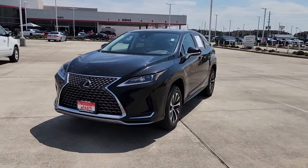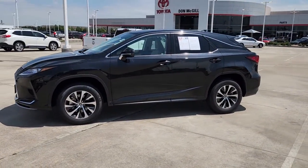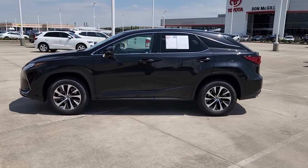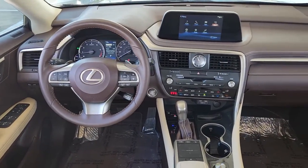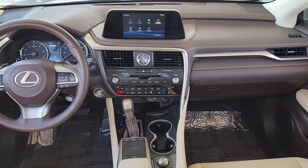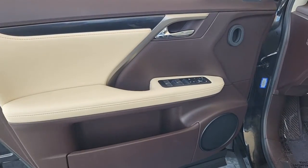These are just some of the great options this vehicle comes with: Apple CarPlay and or Android Auto, keyless entry, power passenger seat, satellite radio, heated mirrors, power liftgate, electronic stability control, dual zone AC, aluminum wheels, power driver seat.